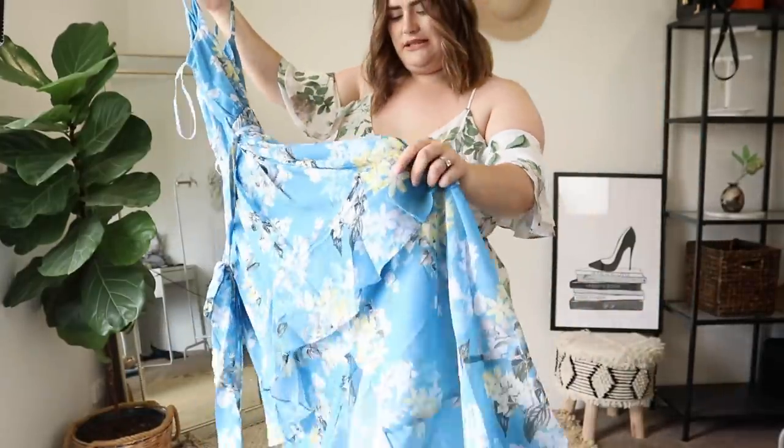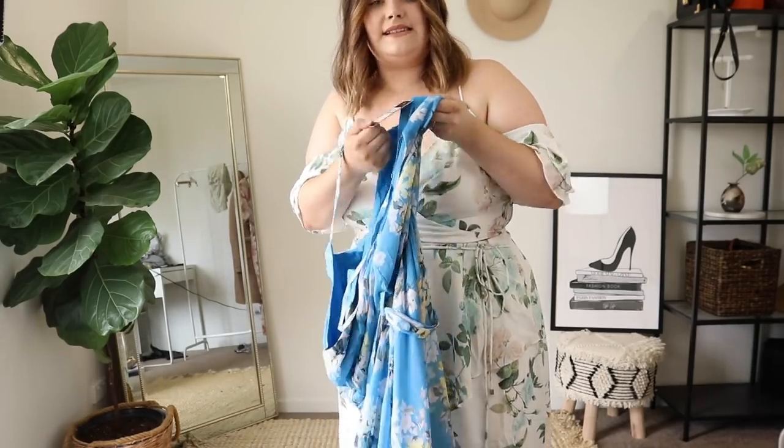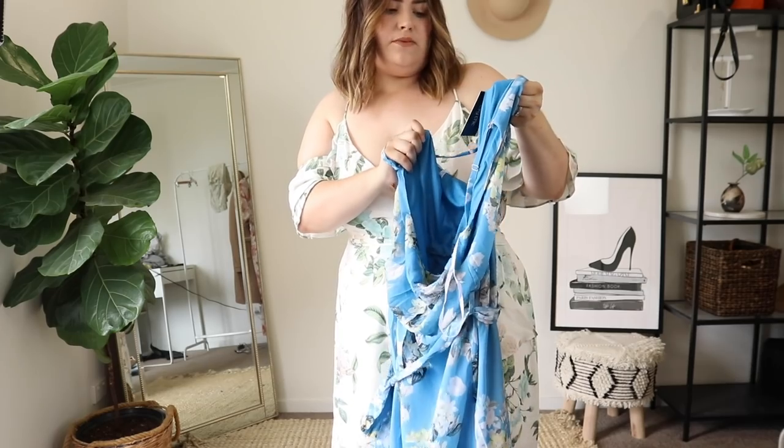Oh my gosh, I am so excited to try this on. Let me tell you the size I'm wearing in this, and then I'll let you know the size in this. This is a 16, size small. I'm pretty sure this is in the same. And this one, the blue one, is called the Maxi Whisper Floral. So that last dress was the Maxi Tender Ivory Floral in a size small.